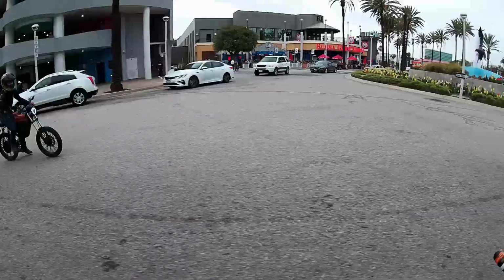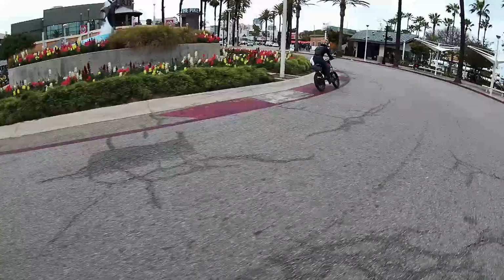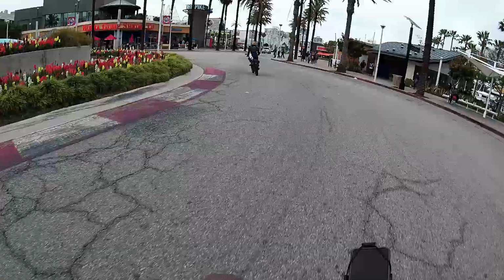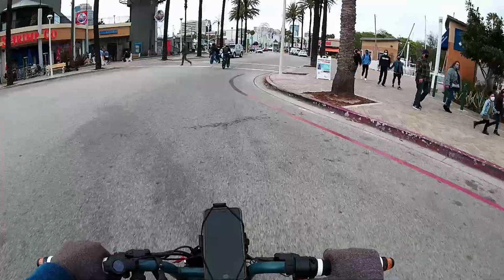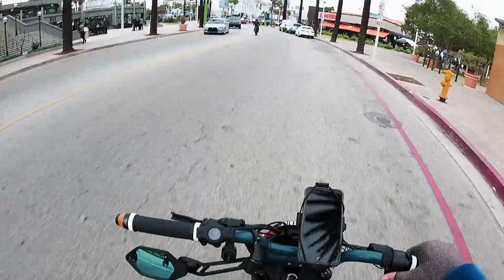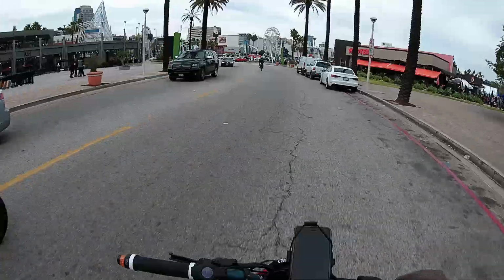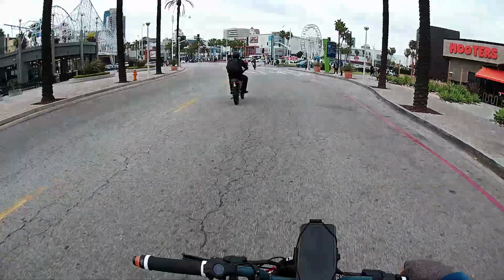Okay, so stealth bomber. Yeah, they're fat. I'm not sure, though they have gearing, I'm not sure how much I would actually take that on the off-road mountain bike trails. And there's not a lot of YouTube reviews on it as well.